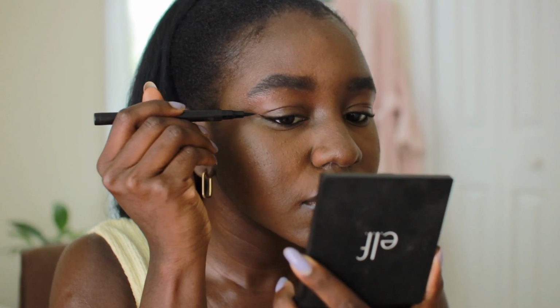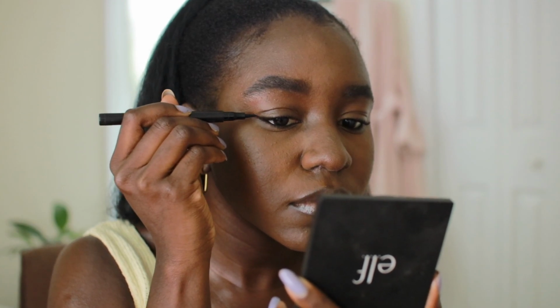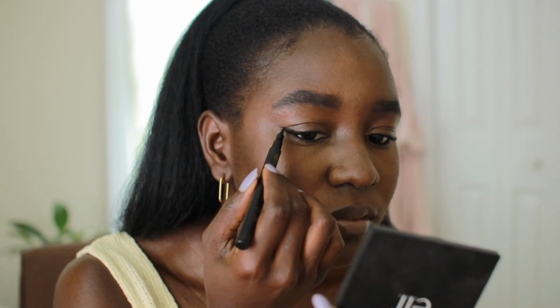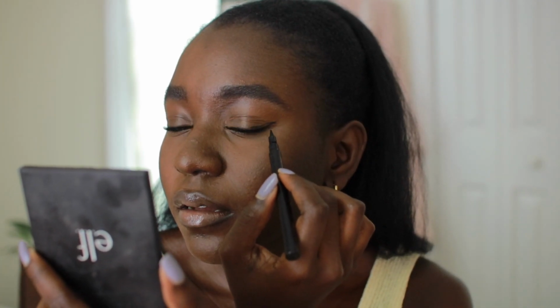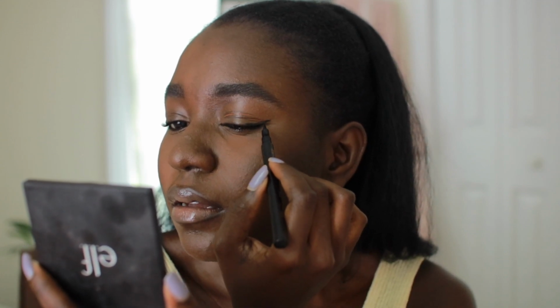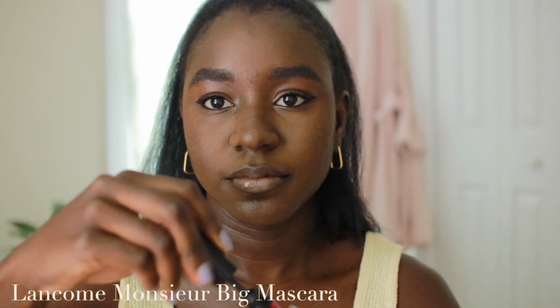Then I went in and I did black liner. I threw on my absolute favorite mascara, the Lancome Monsieur Big mascara, which I have talked about literally endlessly. Still out here struggling with liner, but I love this mascara. You can actually see my lashes, and then I'm pretty much done.